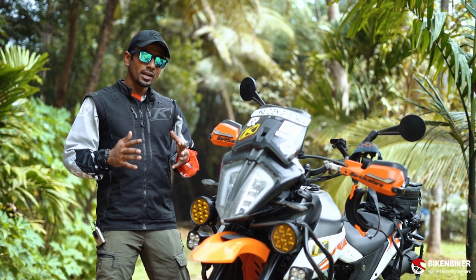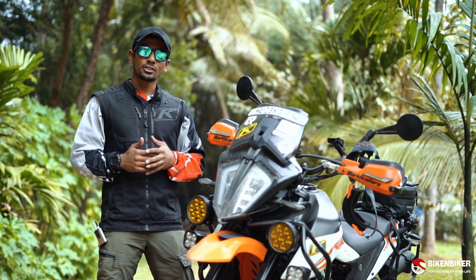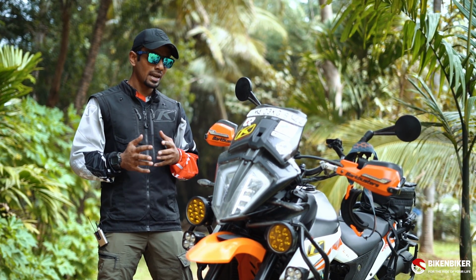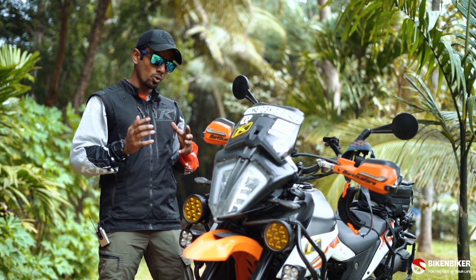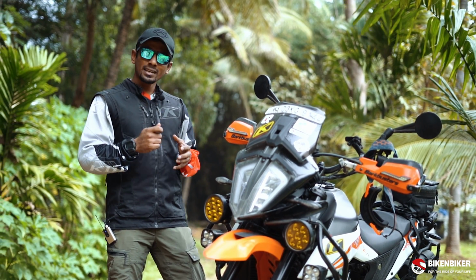So basically what I've done to overcome that, because there were quite a few instances where the bike kept stalling in trails. You're in first gear, second gear, it's not very happy being in the low end. The low end torque is something the KTM Adventure misses out on. So to fix that, it's a very simple one.